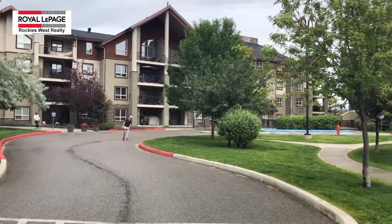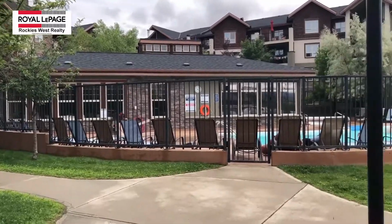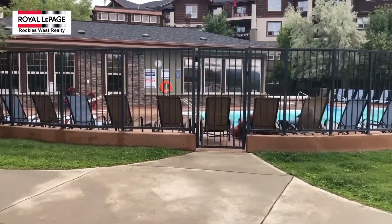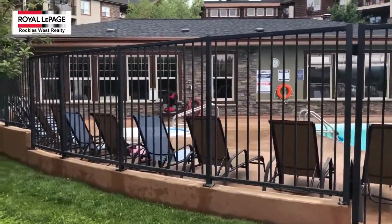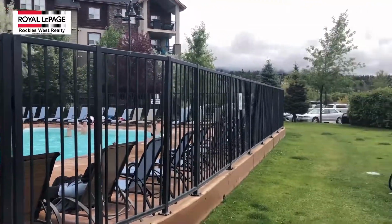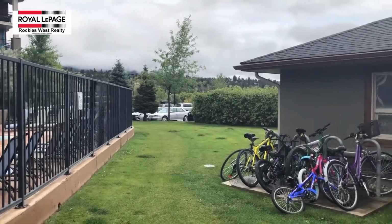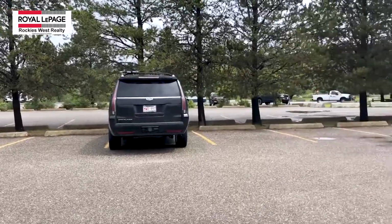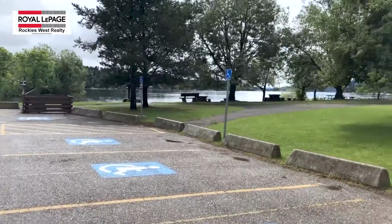Here we are at Lake Windermere Pointe of View. And we're taking a look at the rec center with the outdoor pool. Completely set up with two hot tubs, change room, small little gym. A nice grass area right next to James Chabot Beach. Got a very large parking lot and picnic area right down here at the water.